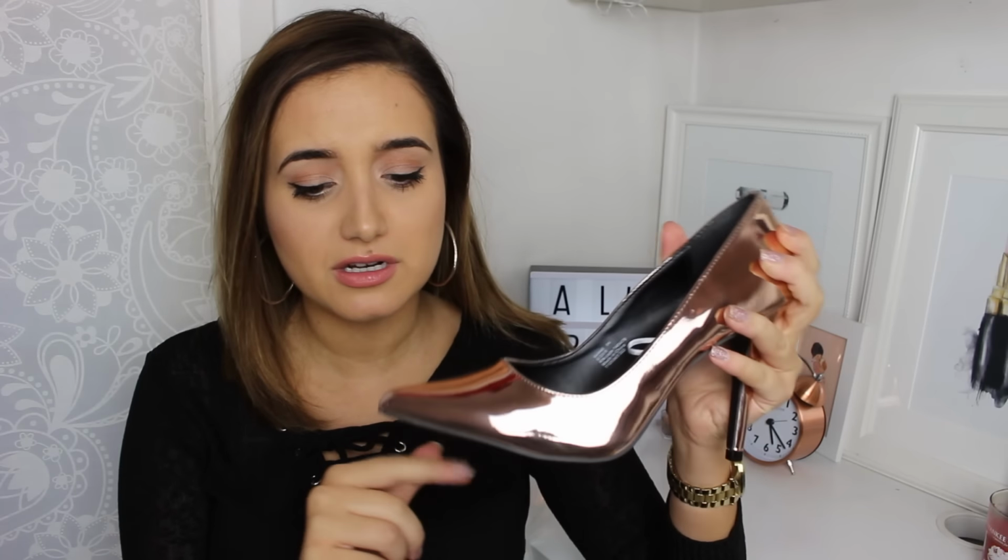I had a pair like this in maybe more gold and they ripped really quickly. They were just awful, but these actually look like they'll last quite well. My other ones' metallic kind of peeled off, but it doesn't look like these will do that, so I'm so excited about these. I want to wear them like every day. Not going to, but I would if I could.